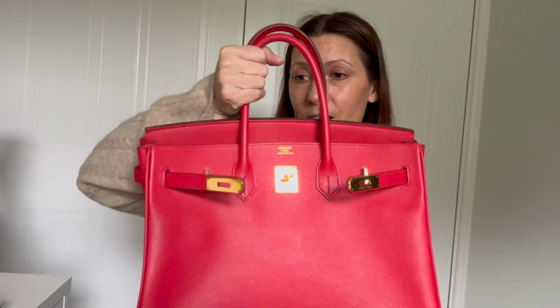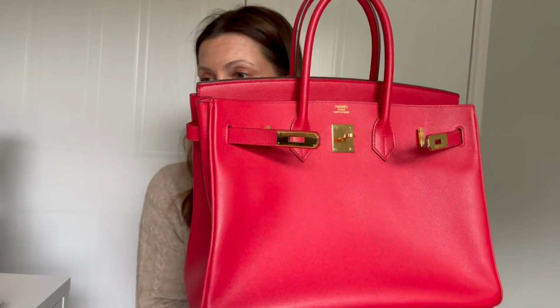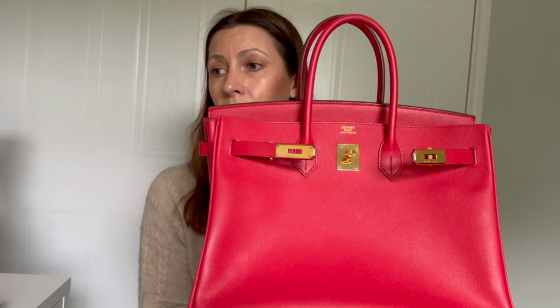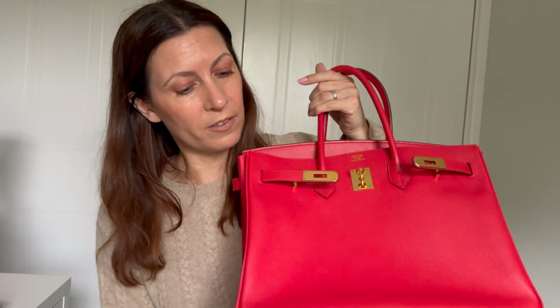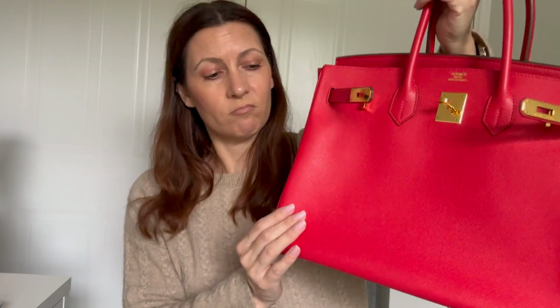This I absolutely love. I got my Birkin 35 in Epsom because I wanted it to be more lightweight. If you get it in Clemence particularly, not only will it really lose its structure, it could also become really, really heavy. But I'm not a massive Epsom leather fan. On small leather goods, I think it's good. I don't like, on the Birkin, the way that it flops in like this.